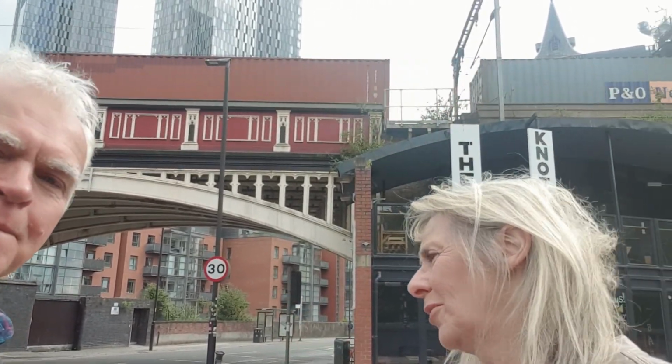Anything to add on this one, Barbara? No, obviously, again in an area of old Manchester, the Deansgate station used to be called Knott Mill Station, and the bar's called the Knot, so obviously a reason. To your left that way is Castlefield Basin, which is a very interesting old canal area to walk around. It is a bit of a historic area around here for sure.